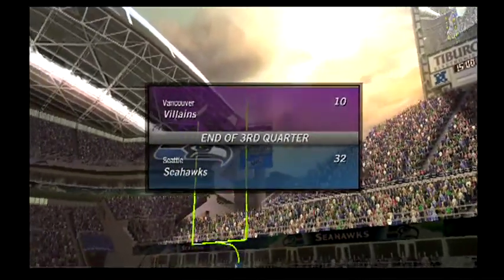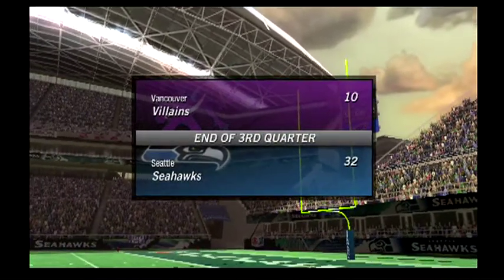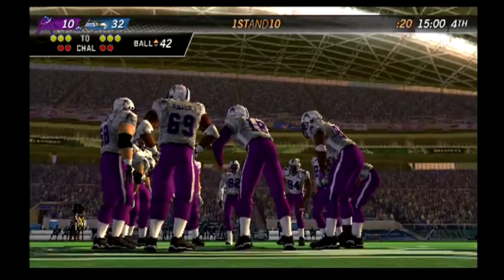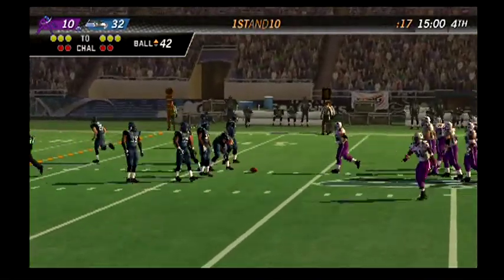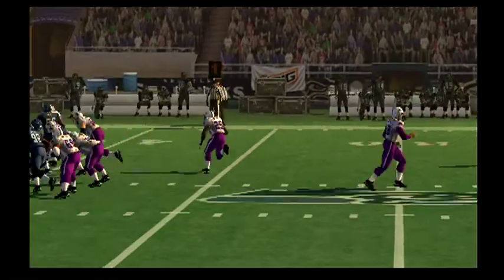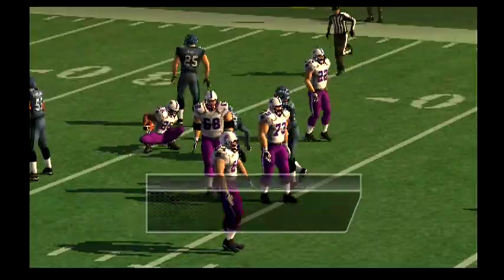So we've reached the end of the third quarter with the Seahawks ahead of the visiting team, 32-10. And we'll start the fourth quarter. First and 10. Ball on the 42-yard line. The Seahawks with a four-man front. Marcus Trufant has played sideline to sideline today.